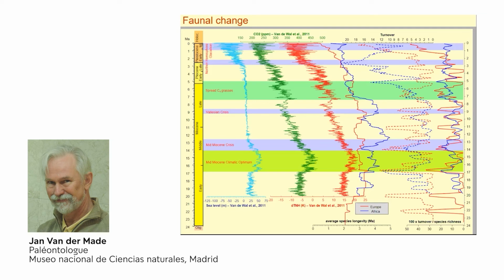More or less. Now here you see the situation in Europe, the red line, and you see that at the beginning of the Pleistocene, the longevity goes down continuously. Now we can see that also in turnover. This is turnover, but actually it hasn't much use to look at that. Because if you've got one species and it goes extinct, you've got a turnover of 100%. If you've got 100 species and one goes extinct, it's a turnover of 1%. So maybe not the best.